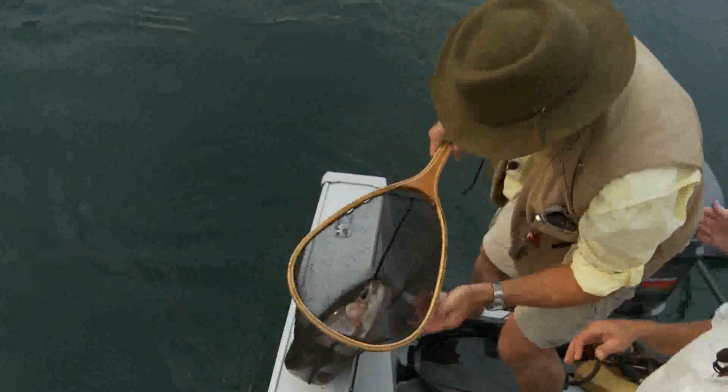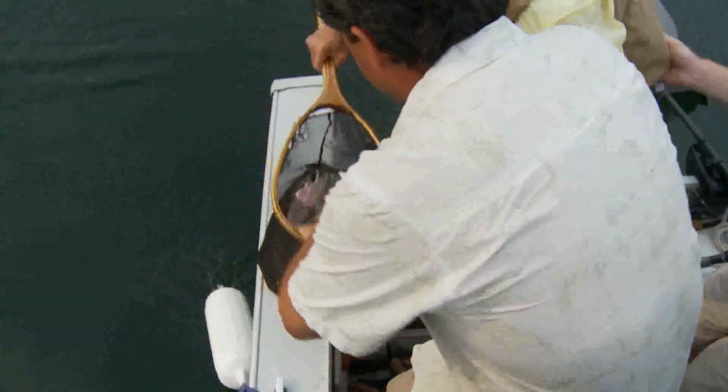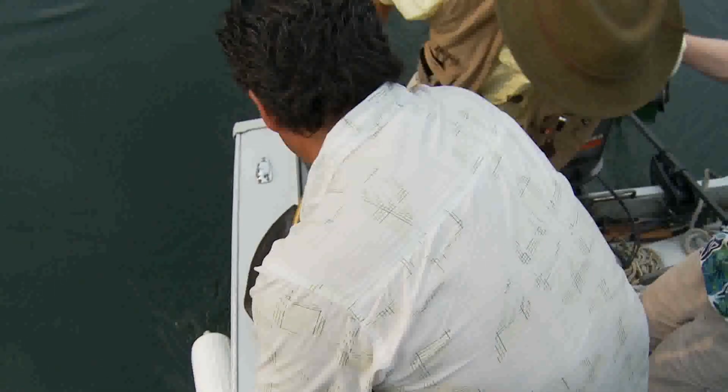Okay, you got it. Oh my God, wow. Look at that. Look at that. That's more like it. How big is that? That's got to be... That's a toad. I'm gonna hold him up.